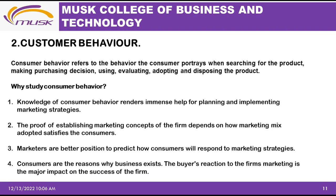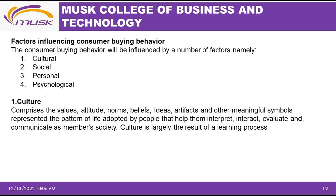Customers, we are saying a very important statement. Customers are the reason why the business exists. So we need to be aware of their behaviors and how it is going to assist them to move forward. Then factors influencing consumer behavior. The consumer buying behavior will be influenced by a number of factors, namely the cultural ones, the social ones, the personal, and the psychological. So how does culture affect customers' behavior, or how customers behave?